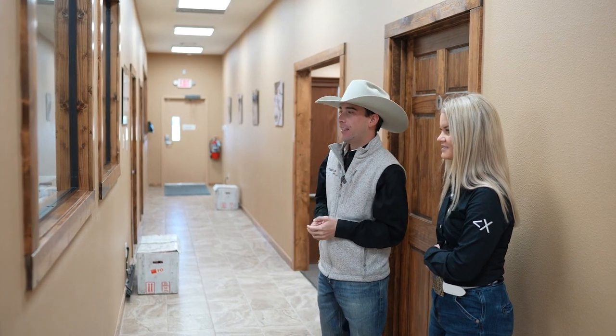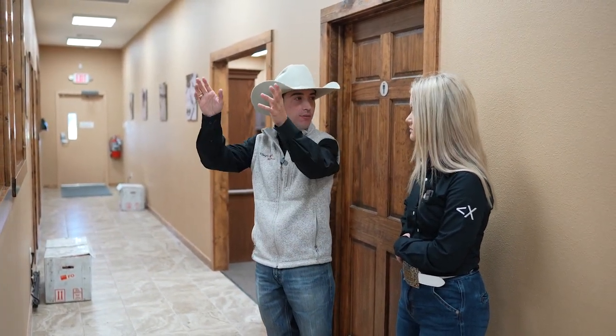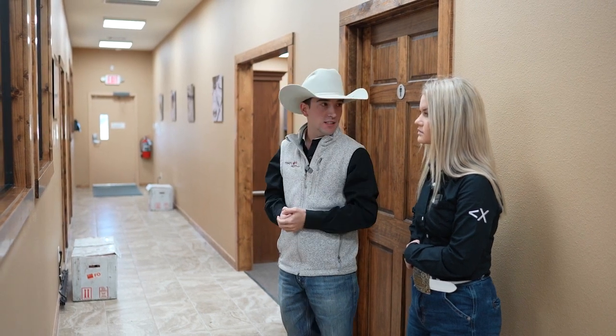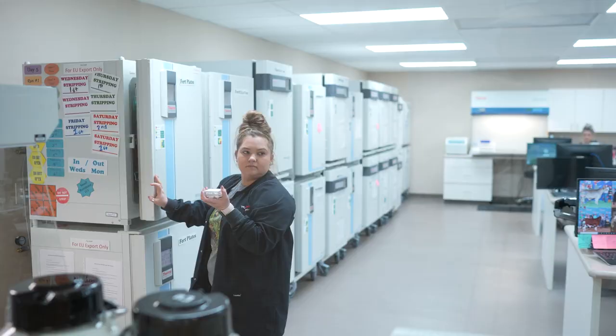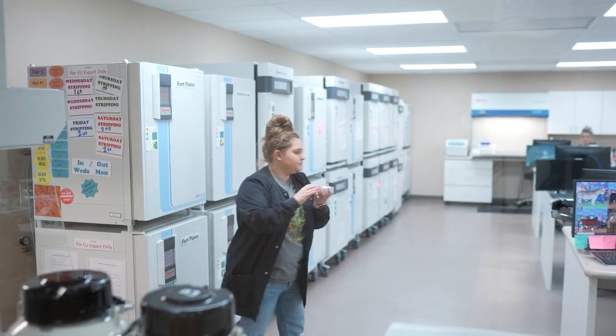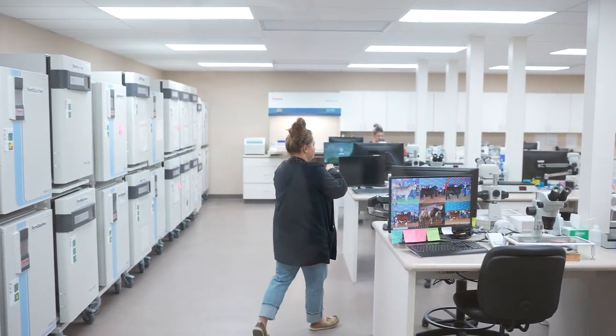This is our IVF lab. This is where the magic happens. This is where we take the oocytes that we gathered back in the chute barn and we fertilize them with the sire of your choice. We can do that either with conventional semen, sexed frozen semen, or we can use our technology and sort that semen for either males or females from an already conventional frozen straw.